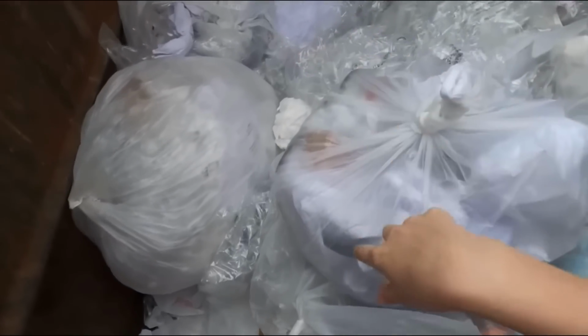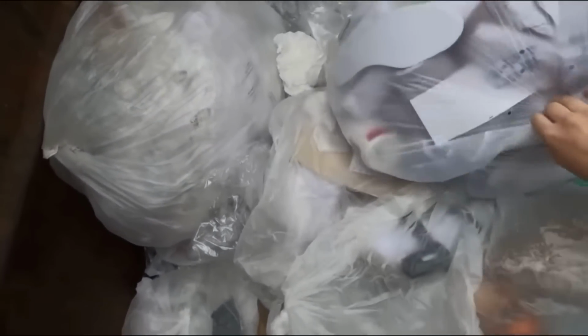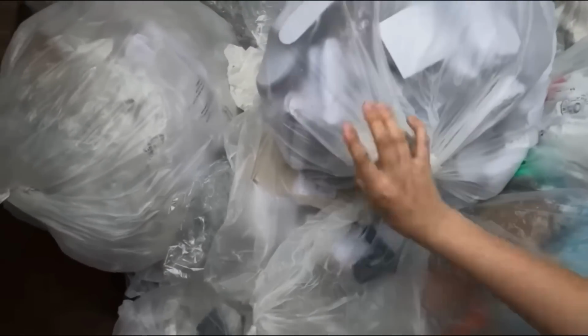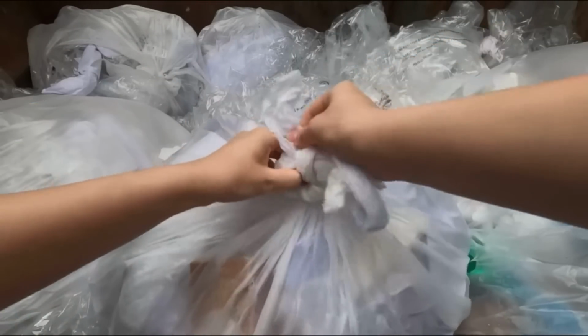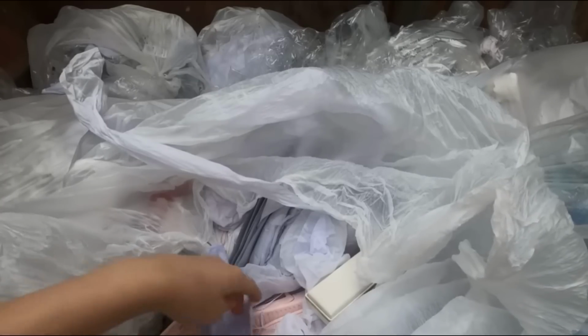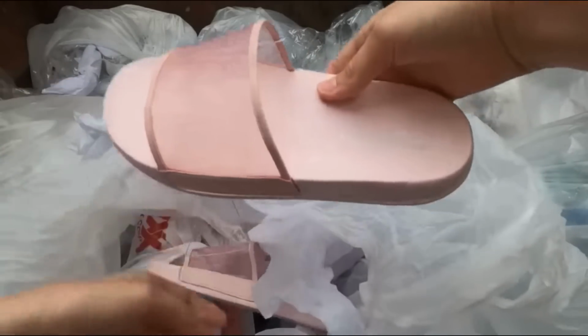And I was starting to look through some bags and I noticed in this one it has some shoes and a candle. I saw some shoes in here. So I'm gonna open this one up and see what's inside. Okay, let's open it. Okay, I knew I saw some shoes. So let's see what they are. Oh, these are so cute.